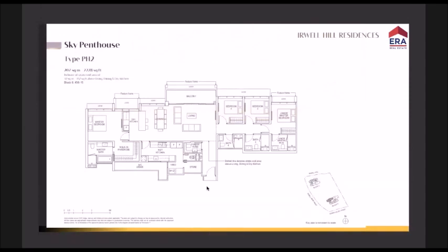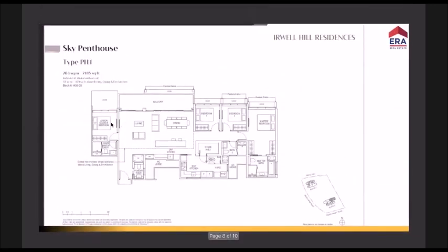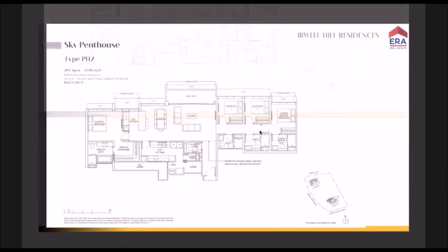What's the difference between the penthouse one and the penthouse two? Over to the previous slide. Let me go back. Your junior master is away from the rest of the bedrooms. For penthouse two, your master room is away from the rest of the rooms. This layout is also very attractive. The reason why is the master room has its own privacy over to here. Very large master bedroom and the walk-in wardrobe provided as well.